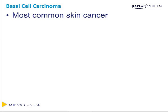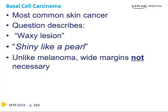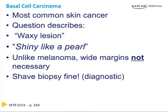None of these skin lesions are as common a cause of skin cancer as basal cell carcinoma. Well, that's the good news, actually, because it's very benign compared to the others and takes a very, very long time to go anywhere. The question is going to describe something as waxy. Now, that waxy is because it's not ulcerated and not hyperpigmented. It'll be shiny like a pearl for the same reason. Unlike melanoma, wide margins are not necessary because the metastatic potential into local skin or elsewhere into lymph nodes is extremely small. A shave biopsy is fine in this case.